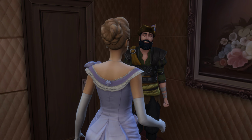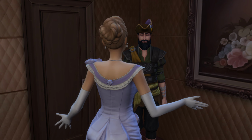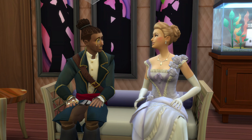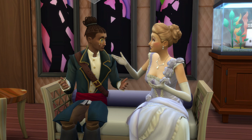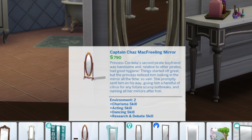But ultimately, Cordelia's relationship with Long John Buttercups came to an end, and he left the Epsilon, taking his cook with him. Next, she dated Captain Chaz McFreeling, but this relationship was brief. He was certainly better groomed than her previous pirate boyfriend, but he was extremely vain. Cordelia quickly grew tired of him constantly looking at himself in the mirror, and she ended the relationship. She later would go on to name the mirrors in her submersible after Chaz.